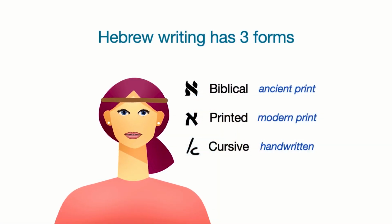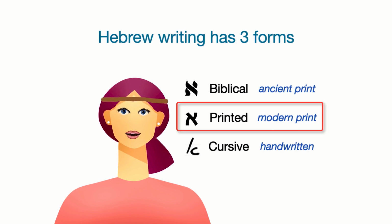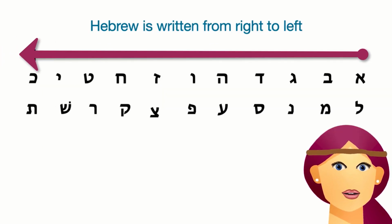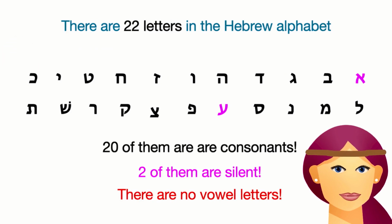Hebrew writing has three forms: biblical, modern print, and cursive, which is the handwritten form. Hebrew is written from right to left. There are 22 letters in the Hebrew alphabet.